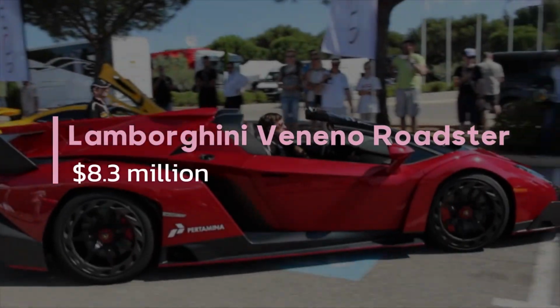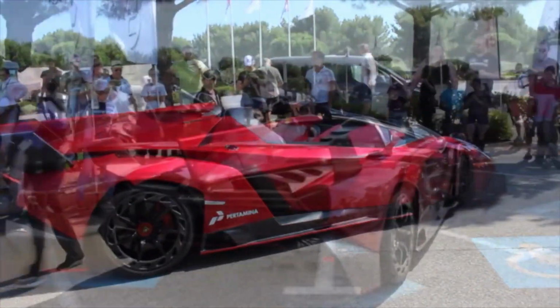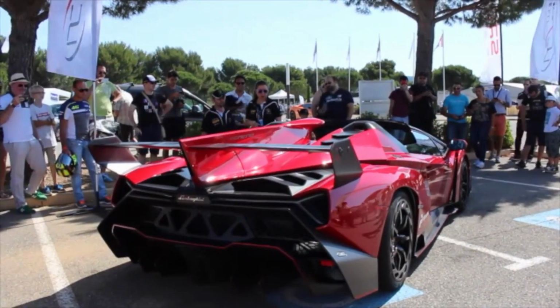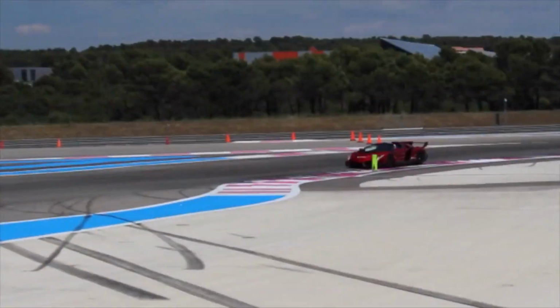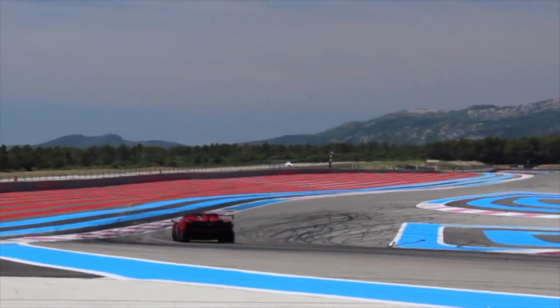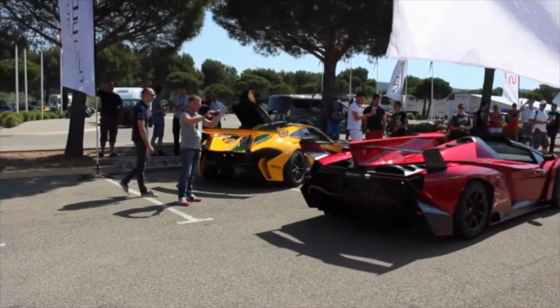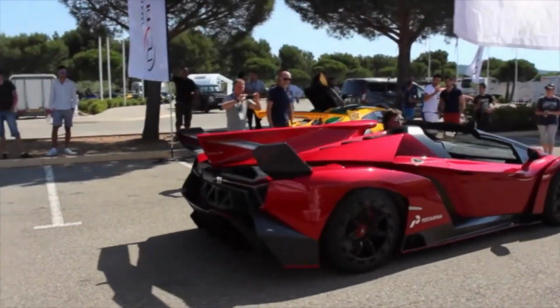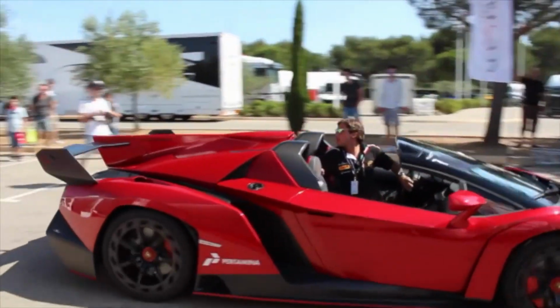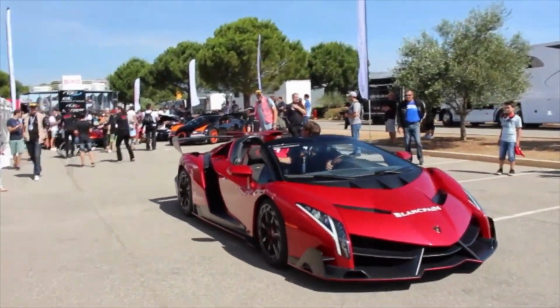The Veneno Roadster is renowned for its distinctive aerodynamic features, ideal for both track and open-road adventures. One of the fastest luxury cars in the Lamborghini lineup, it houses a 6.5-liter V12 engine, enabling it to reach a top speed of 221 miles per hour. The distinctive appearance features striking proportions, angular contours, and a futuristic arrow-like design that surpasses even the Batmobile's charisma.